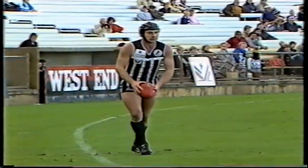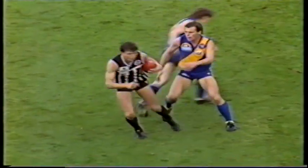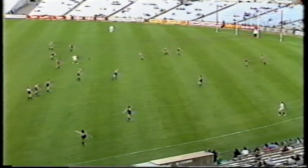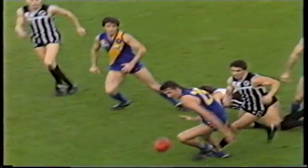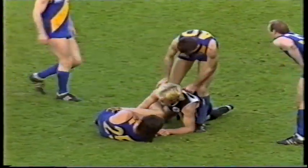A good crowd of just over 9,000. In fact, 9,010 people here to witness this game, and they're certainly getting their money's worth as Russell Boyd takes the mark at half forward. Port Adelaide eager for another goal as Russell Boyd gives Dwayne Russell a chance. The big man there can't mark it. Down towards Darren Smith. Lee Robson also, and there'll be a bounce in Port Adelaide centre half forward spot.